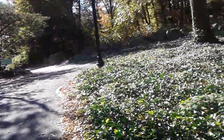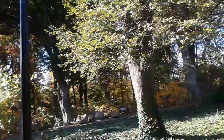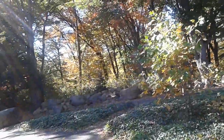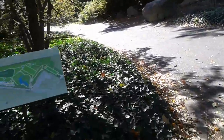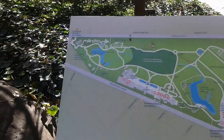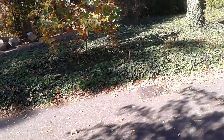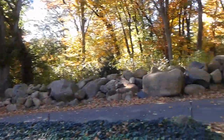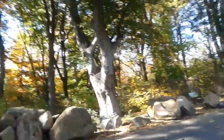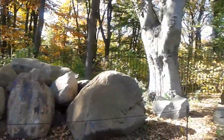Okay, we're rounding a corner here. You see some sort of stones over here. Let me just show you one of the many maps. It gives you an outlay of the gardens, so you can figure out where you're at and how to get out when you want to leave. All right, we see some stones here. Who knows? Maybe these are left over from the Ice Age or something. You never know.